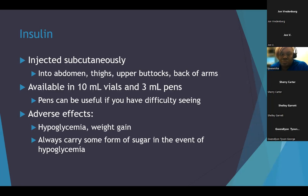So once again, with any drug that you might be predisposed to hypoglycemia, we say carry sugar with you in some formulation. Glucose tabs are an easy one. If anyone's ever tried them, they are not tasty. Juice, whatever works for you.